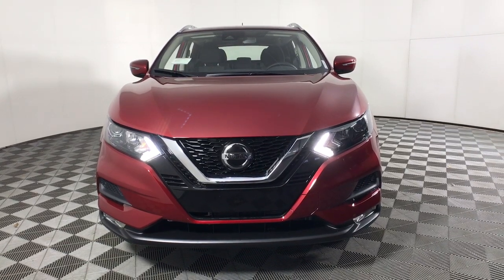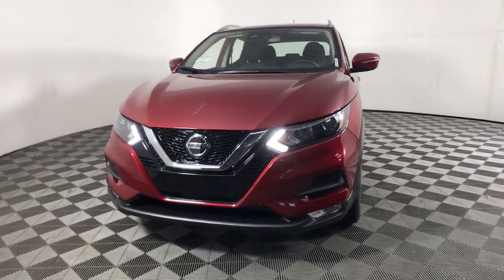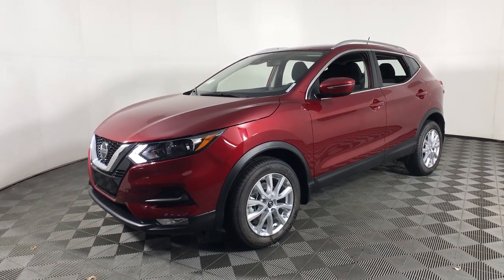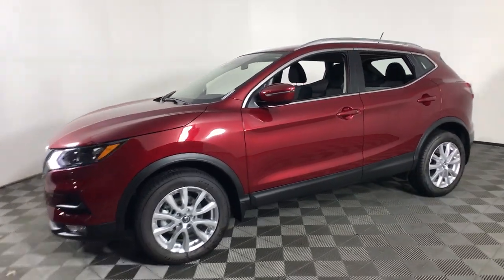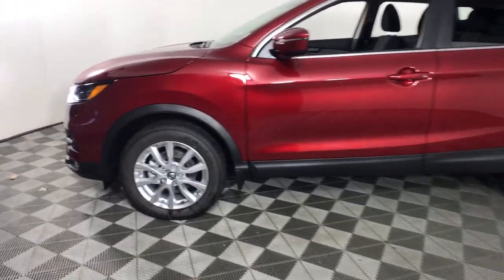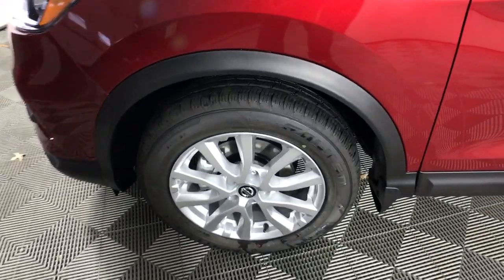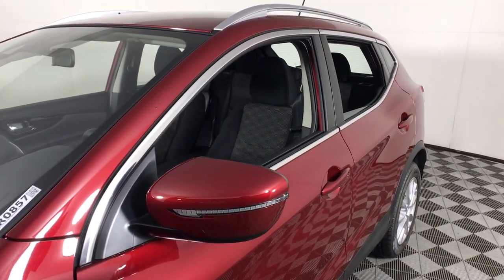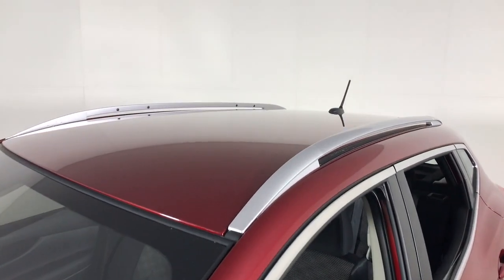Enjoy the view of this 2021 Nissan Rogue Sport. Style, security, and efficiency blend beautifully in this Nissan Rogue, the handsome, family-friendly compact SUV that offers standard driver assist safety features and a smooth, responsive ride. Comfortable and capable, this sporty four-door hatchback brings confidence along on every journey.